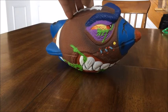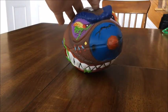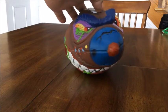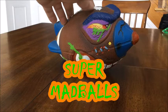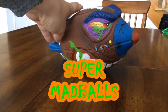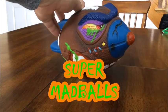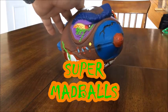All right, here it is. This is a holy grail for me. This is the Super Madball Touchdown Terror from 1986. I absolutely adored Madballs. I have a few. They're not that easy to come by. Wish I had more. But anyways, Madballs were brought to you by Amtoy.